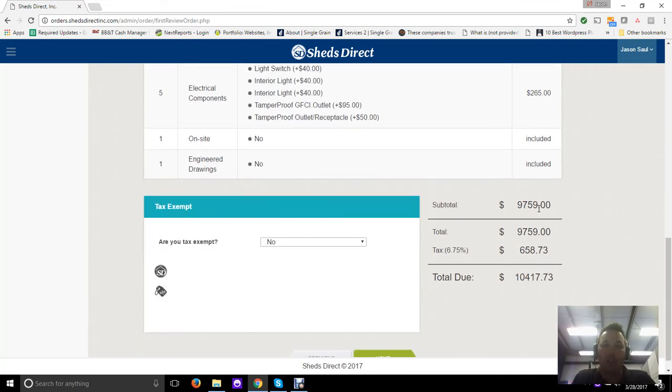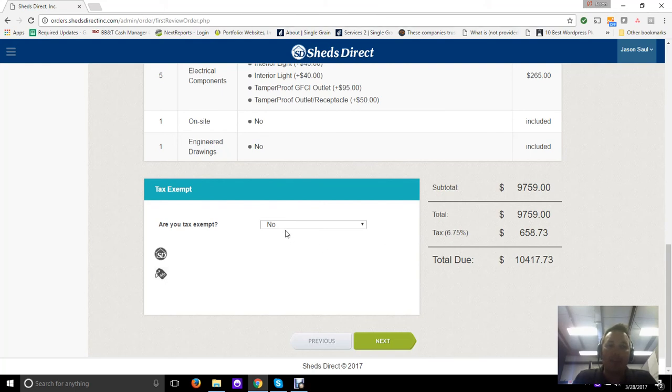And you come up with your subtotal. If the customer is tax exempt, you'll say yes. And then on the next page will be a tax exempt form that they must fill out in their entirety.